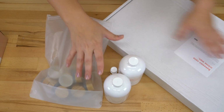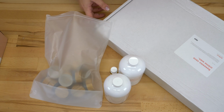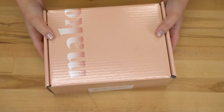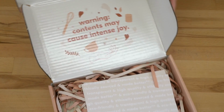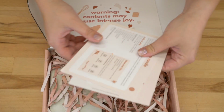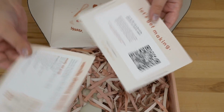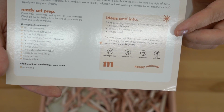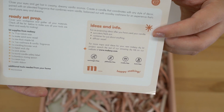So the lip balm I didn't buy as a kit. I just bought the raw materials to make it, and they have the recipe on their website. But the Vanilla Dreams candle kit is obviously a packaged kit. Now open this real quick. Ooh, look at that. Warning, contents may cause intense joy. All right, we have our little instructional cards, very aesthetic. They have all of the setup, they have the kit supplies, and then they have some additional information and ideas for repurposing the jars when you're done.